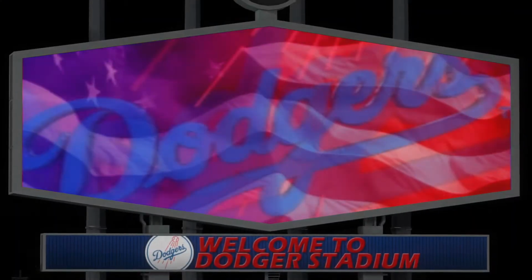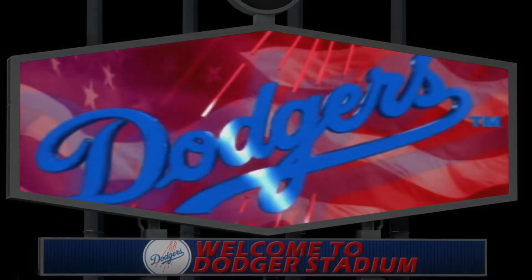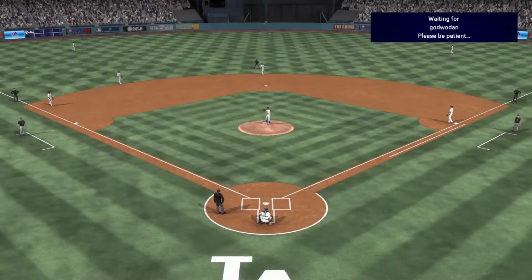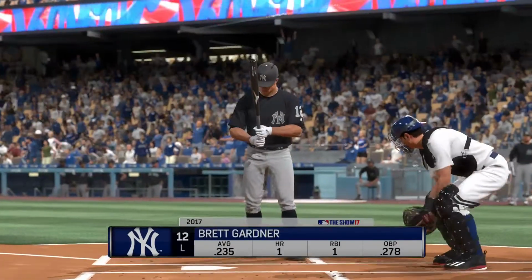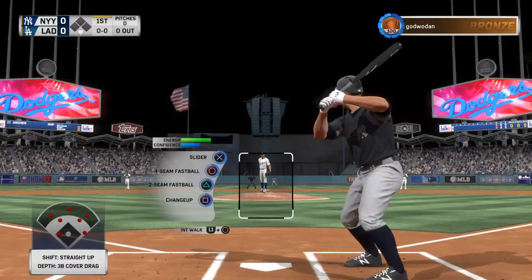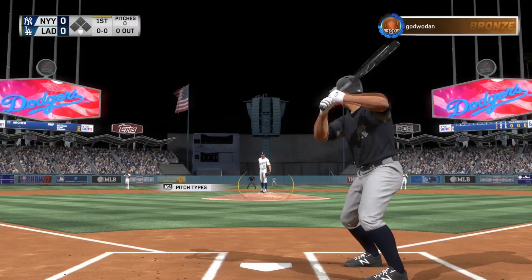The California coastal layer sits overhead as we welcome you to baseball from historic Dodger Stadium. It's the home opener of this new season between the New York Yankees and the Los Angeles Dodgers. It's baseball on the show, and it's coming up.